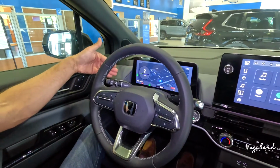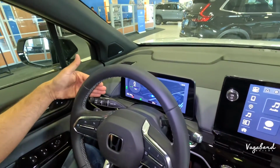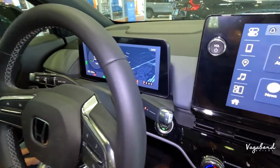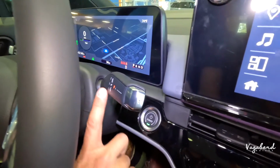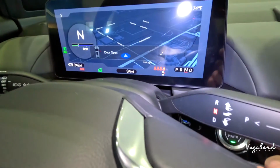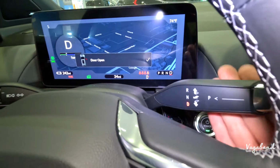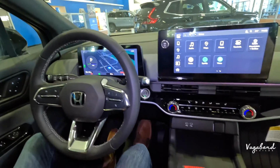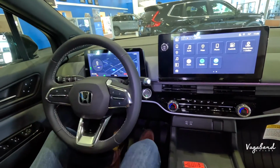On the left-hand side, you got your windshield wipers, signal lights, and on the right, you have something that's pretty cool and different, that they minimize what's going on the center console. They actually put the shift lever, pull towards you, drop into drive, pull towards you, drop into reverse, and then you could actually put it into park just like that. Very nice and convenient and clean looking, okay?